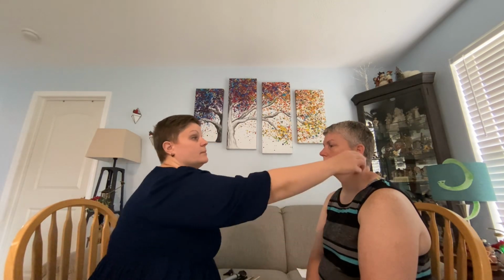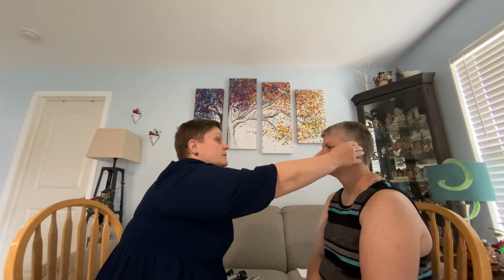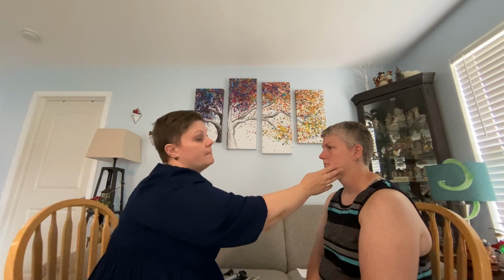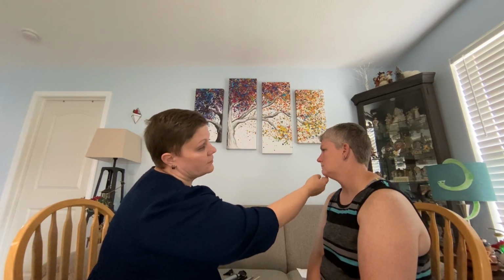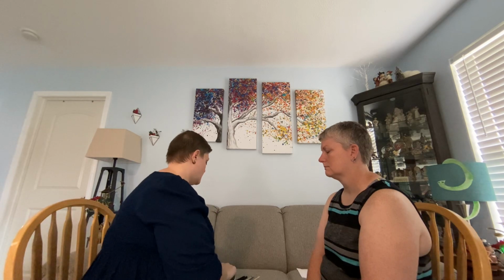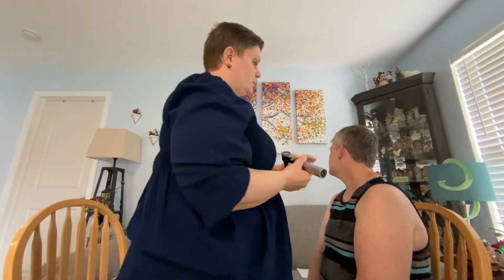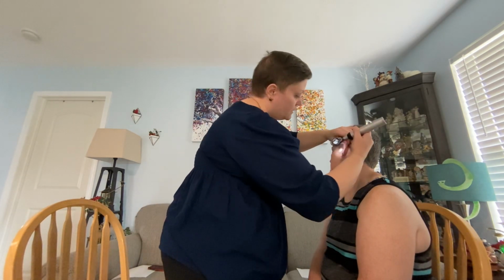We're going to move to your ear. So the ears are equal in size and symmetrical on both sides. The pinna aligns with the outer canthus of the eye. There's no pain when you move the pinna or the tragus. Both sides, the external auditory canal don't have any discharge, edema, or erythema. And we are going to take a look inside your ear now. All right, if you could look towards the wall for me, we're going to pull your ear up and back.